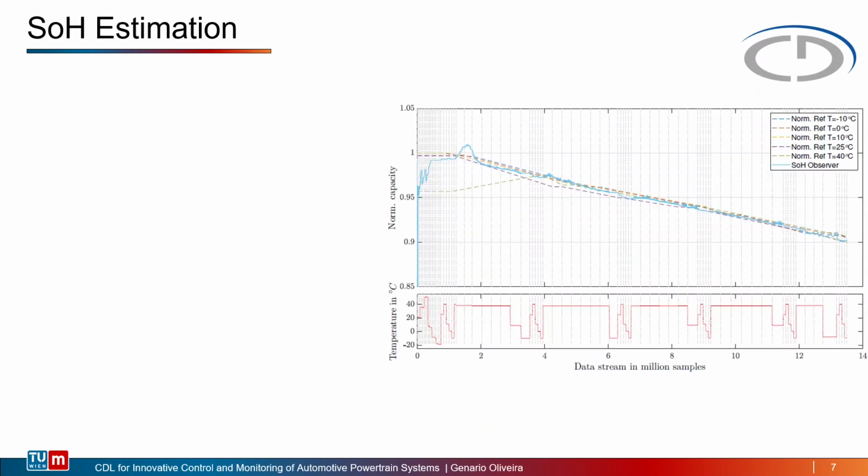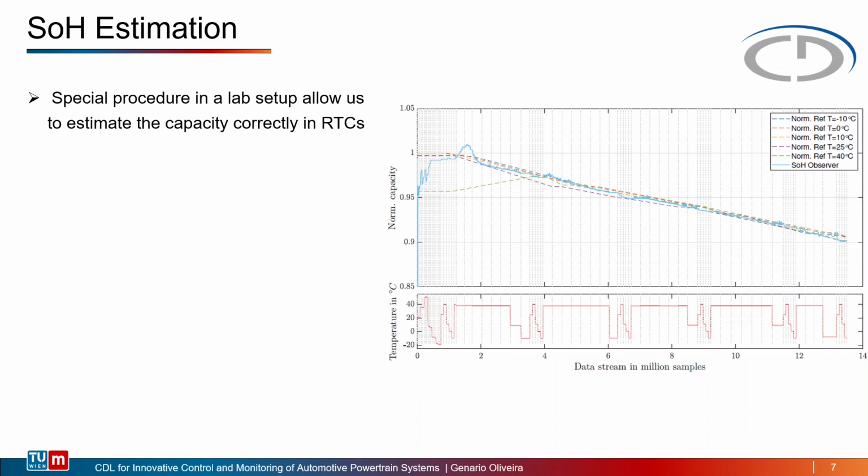In this figure, what you see is the normalized capacity of the cell changing over time, and we estimate it. So we treat here the data as a stream, so as new tests are available, we basically treat them and estimate the capacity online and recursively, so the vertical dashed gray lines are the test transitions. And for this specific cell, there was a special lab procedure that allowed us to estimate the correct capacity of the cells for different temperatures, and this is seen by these colored dashed lines here.